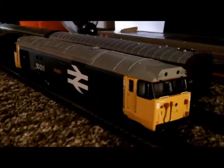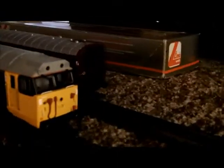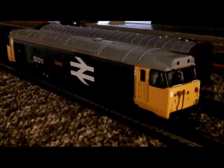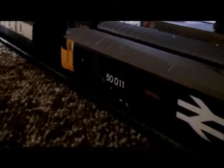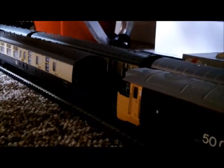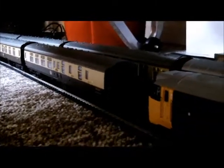So she's stationed here now. I was hoping to film her going in this direction with maybe both trains, but unfortunately, I can't. It's mainly due to the not-the-best of designs, really. Sorry, it's a bit dark, but you know what I'm talking about. The coupling at this end seems a bit sturdier, but the one on this end is not liking coupling onto NEM or even full-size couplings, which this coach has got here. It's a bit annoying.